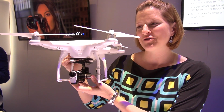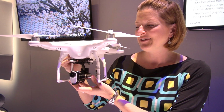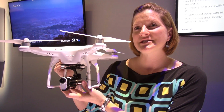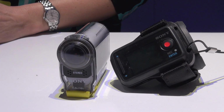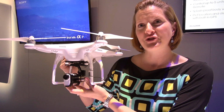And as you can see here, there's a variety of accessories from us and from third-party manufacturers that allow you to have fun with your action cam. It is available right now. The camera itself with waterproof housing starts at $299. If you want it bundled with the live view remote, which actually is a wearable wristwatch style remote that lets you see what the camera's recording and start and stop, that is $399 price point.